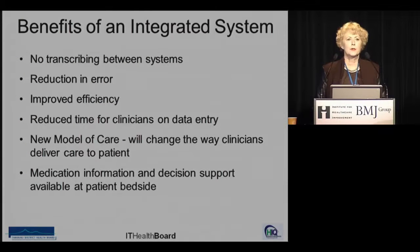The benefits of the integrated system for clinicians: interoperability is essential. It will enable lean processing, and I went to the lean sessions yesterday, and I was rather overwhelmed by the challenges that really are ahead of us with the clinical changes, with the enormity of what we've undertaken. No transcribing between systems, a reduction in error, obviously that's what we're aiming for. Improved efficiency, we want reduced time for clinicians on data entry.